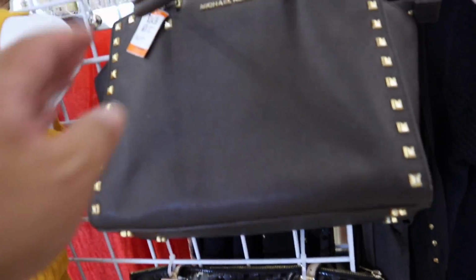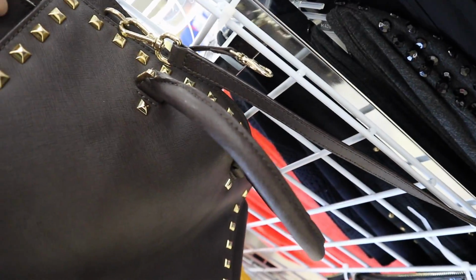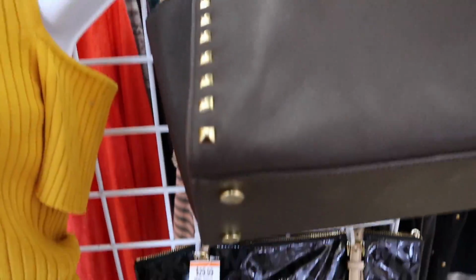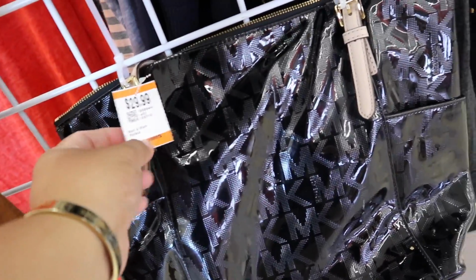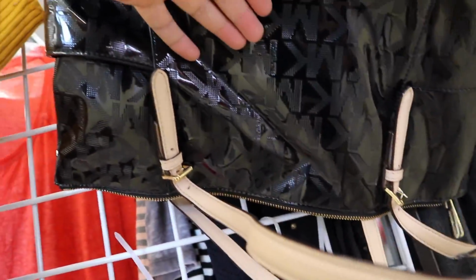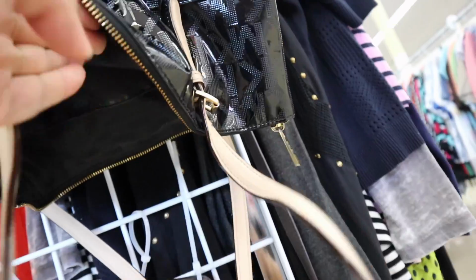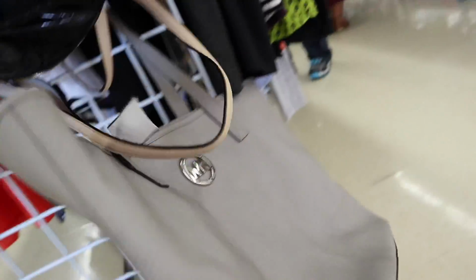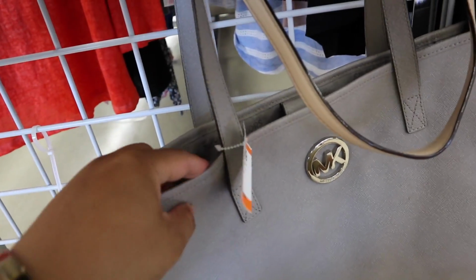Isaac Mizrahi. Oh, that's Michael Kors. Okay, not bad so far. Alright, this is the maybe. We have this other Michael Kors right here. This one's actually not bad either. It's so hard to look at the bags, unfortunately, because they're really stuck on here. And this one's not too bad either.